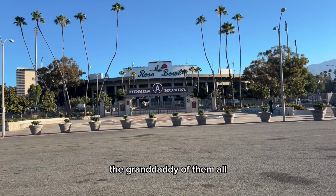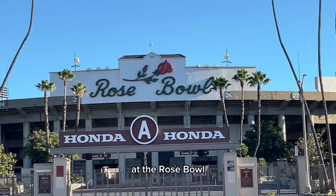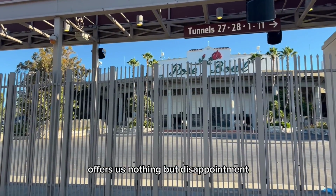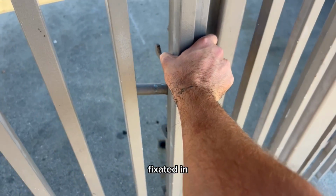Today we take on the granddaddy of them all. We try to walk on the field at the Rose Bowl. Our first gate we approach offers us nothing but disappointment. These guys move back here, but this sucker is fixated in.